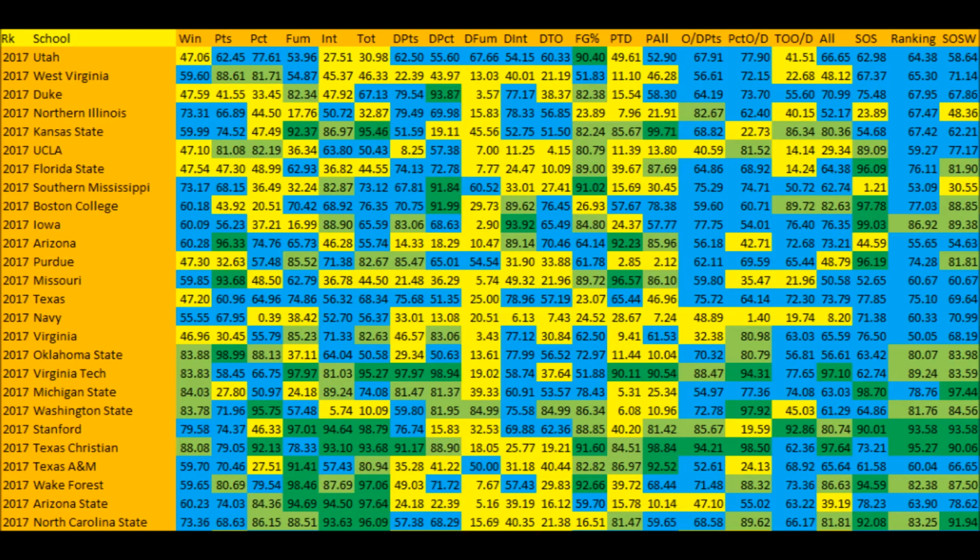And then, of course, you get Missouri versus Texas. 59.80 for Missouri versus 75.72 for Texas. Texas is favored in this game, but I do think it's going to be an interesting game just because of Missouri's offense having a couple things going their way when it comes to their offense overall.